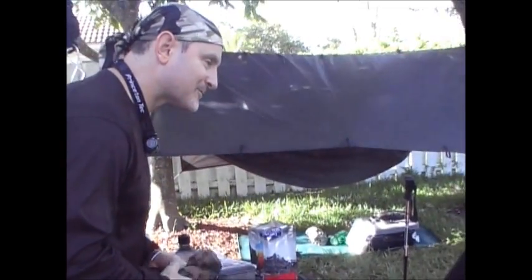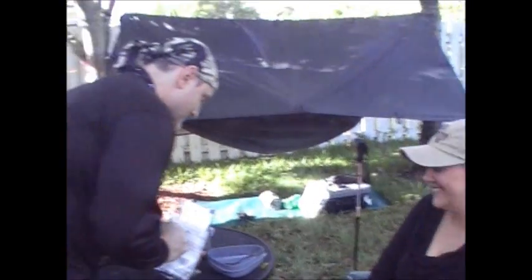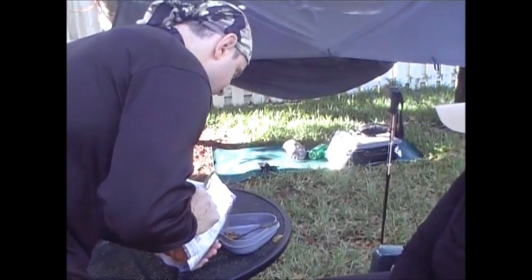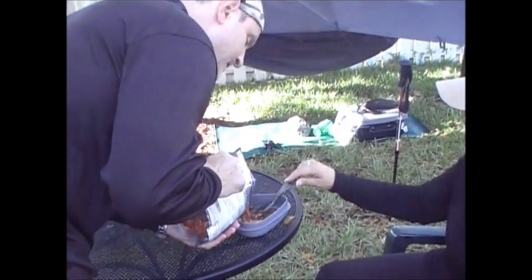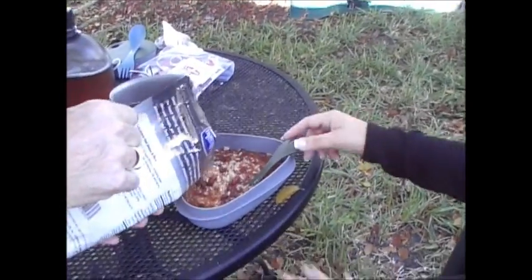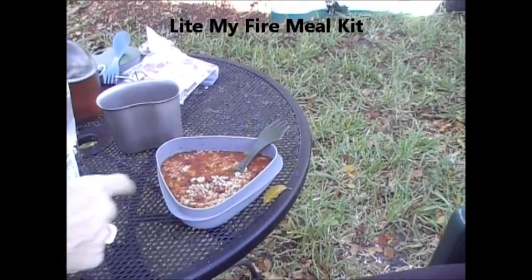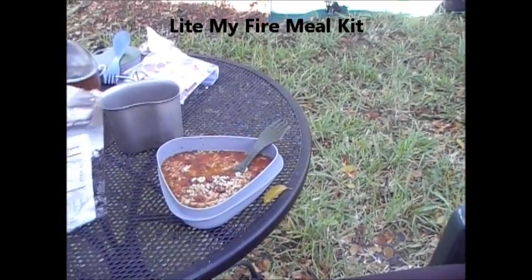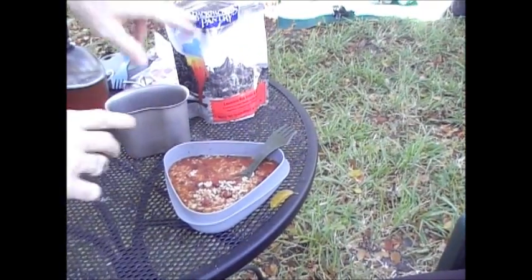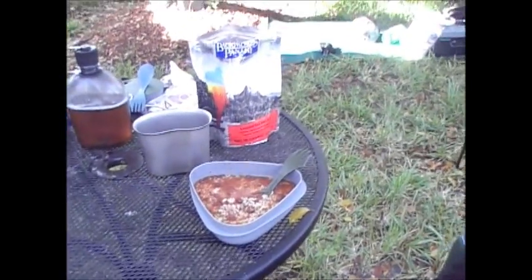You ready to dine? I am. Okay, I hope you like it. Okay, looks like there's a little too much water, but we could drain some out if you don't like it. We're eating out of a Light My Fire meal kit. These are excellent. I keep one in my pack, and you could actually use it for two dishes. And there's also a cup and a drink cup as well that goes with it. So this is a double serving, so Barbie has her piece there.